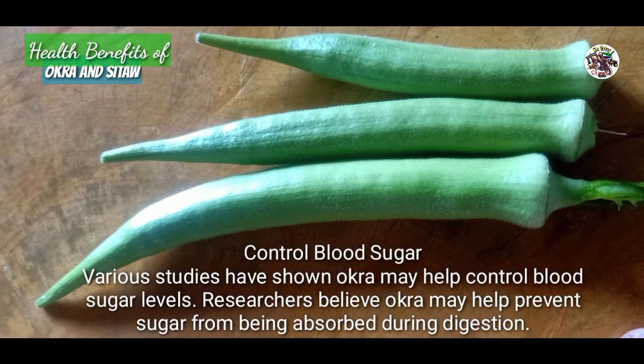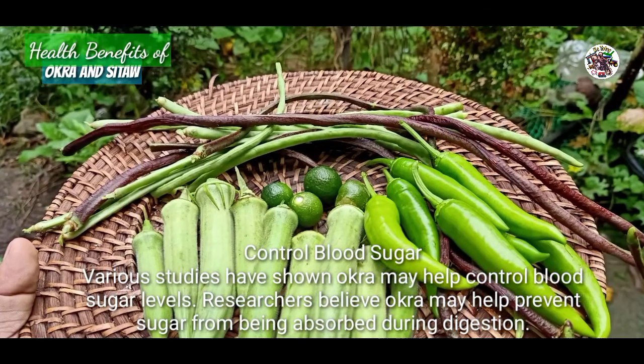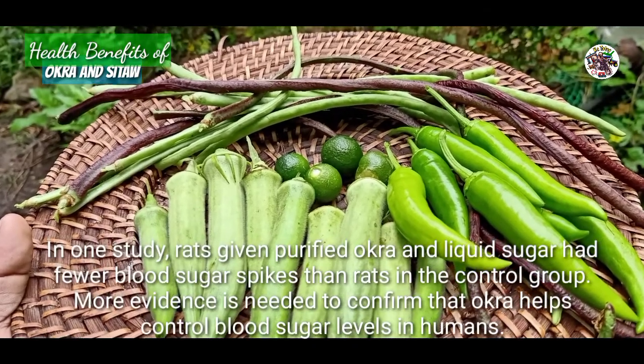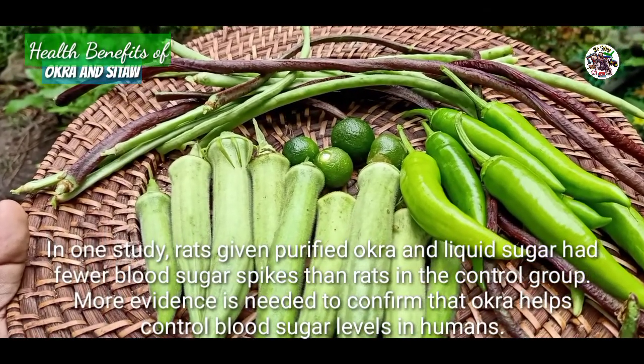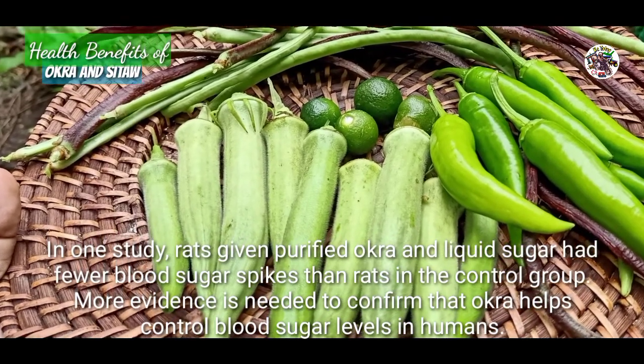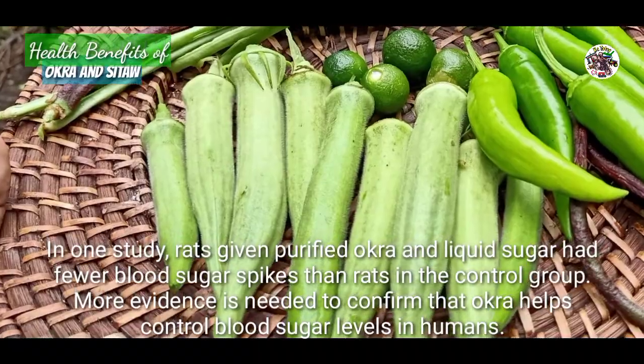Control blood sugar. Various studies have shown okra may help control blood sugar levels. Researchers believe okra may help prevent sugar from being absorbed during digestion. In one study, rats given purified okra and liquid sugar had fewer blood sugar spikes than rats in the control group. More evidence is needed to confirm that okra helps control blood sugar levels in humans.